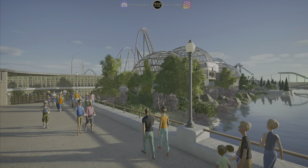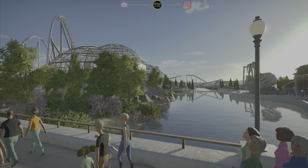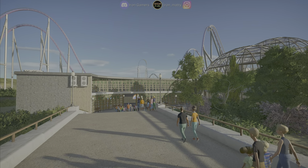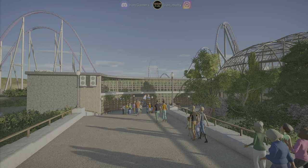I really, really like this. I love how you can see the coasters from everywhere. You can just pretty much see all the coasters in the park from this one area. Is that still the B&M launch? I believe it is. So that's quite a big coaster from the looks of it.